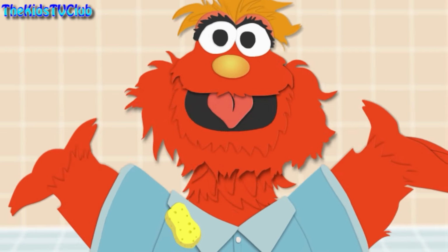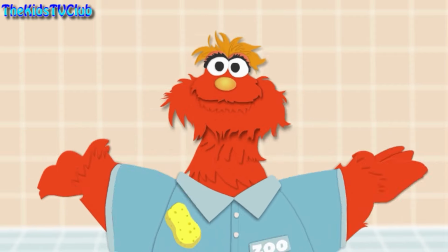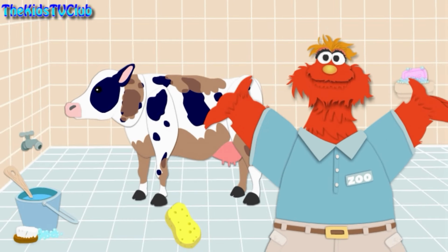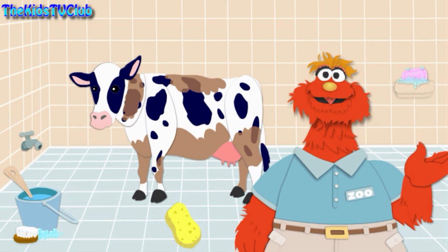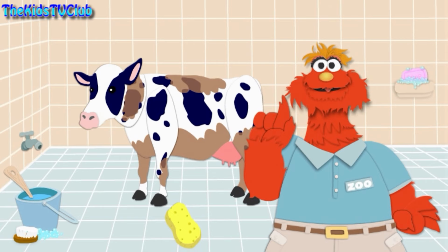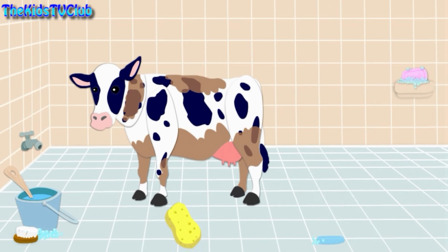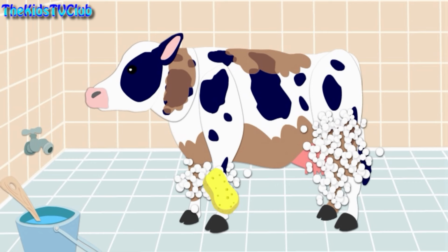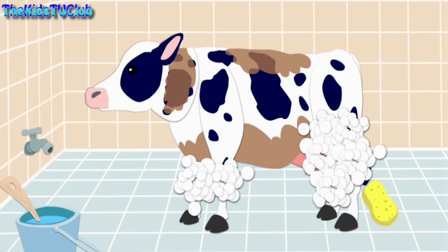There are more dirty animals to wash. Let's go! Whoa, today must have been play in the mud day at the zoo or something. Look at that cow. I'm gonna need your help. First, let's wash her leg. Click on it with your soapy sponge. Yes, that's it. She uses her four legs to run.